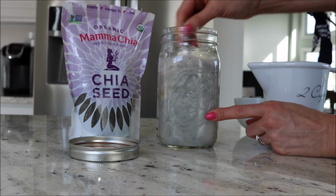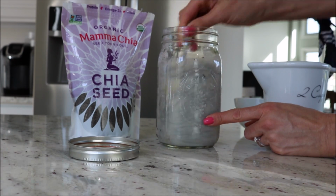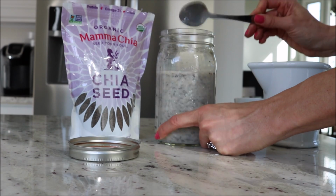And once you've mixed everything together really well, then you just pop it in the fridge, and the chia seeds are going to expand, and you'll have a really delicious but healthy pudding for breakfast.